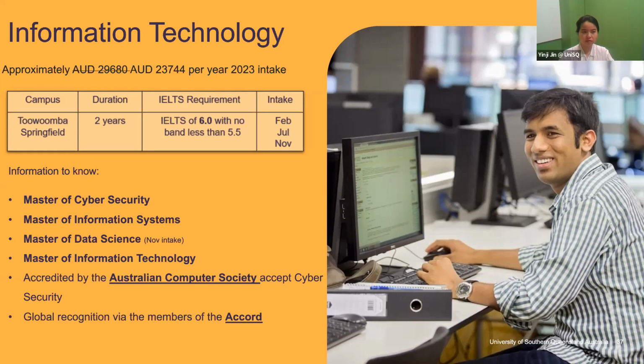There are 4 master programs: Master of Cybersecurity, Master of Information Systems, Master of Data Science, and Master of Information Technology. So please keep in mind that Master of Cybersecurity is not accredited yet. It is under process, but the rest of the three, from information systems to information technology, are all accredited by ACS. And especially for Master of Data Science, it has November intake as well. Master of Data Science is more of AI, machine learning courses.